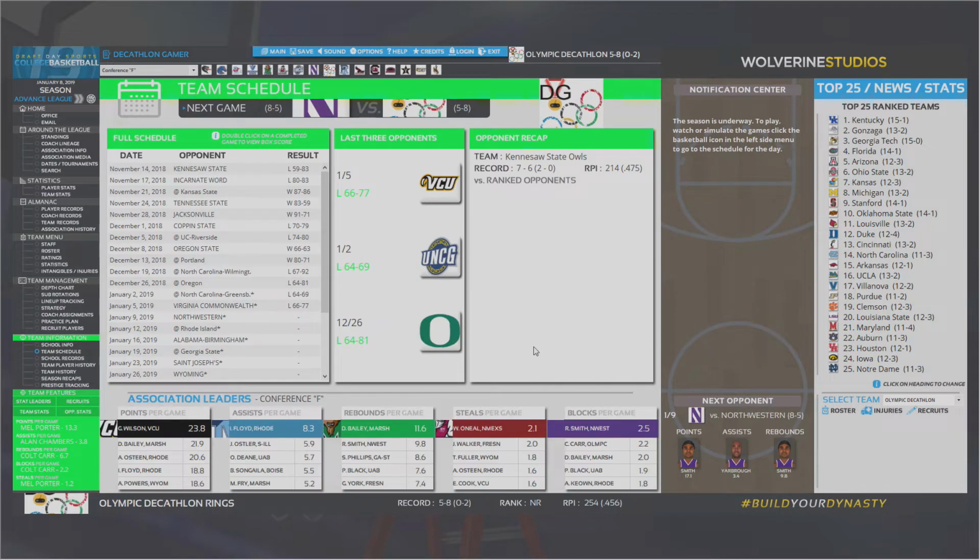There we go. Team schedule. Getting used to the new layout of the UI. So Virginia Commonwealth, that was a home game. Their RPI is 60, so they are a better team, even though they're only 7-6, and my RPI is 254. So quite the gap between us. We lost by 11, even though that was a home game. Next up, Northwestern. They've got a high RPI as well, so not going to be easy. Rhode Island on the road, 32nd. Ouch. Then, finally, Alabama-Birmingham. That could be our first conference win. It would be nice, though, if we could beat Northwestern.